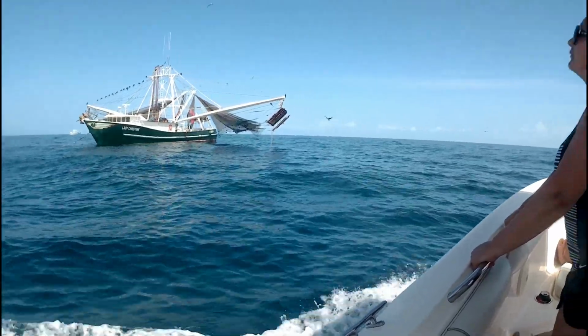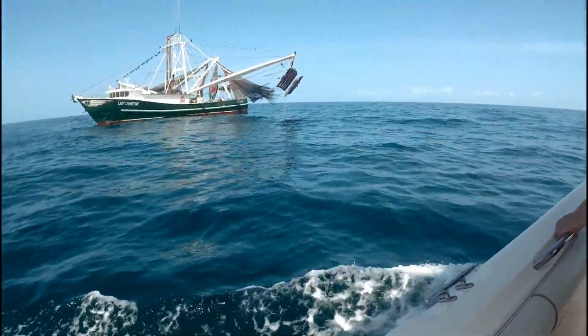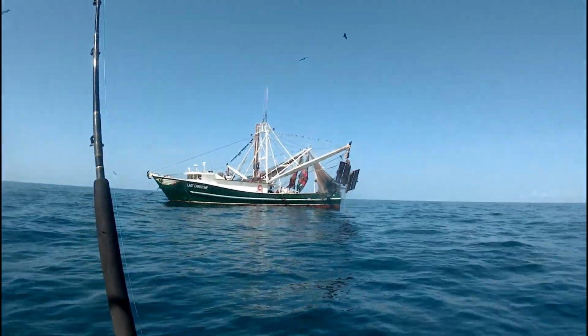And so we headed back to the Lady Christine, which was next to a pipe stand. I had a good feeling about this time. There was a lot of action on the water, lots of bait fish running around, and lots of birds working.